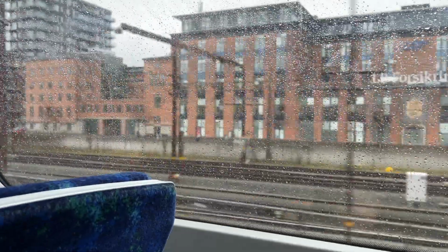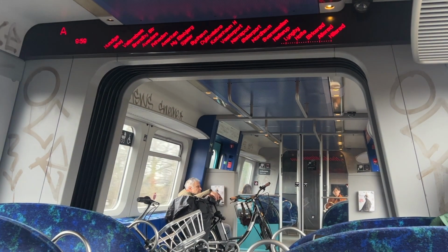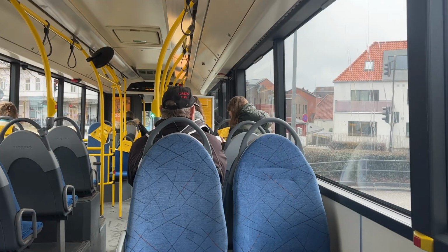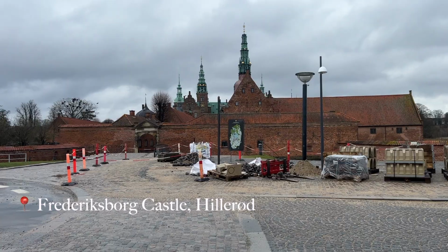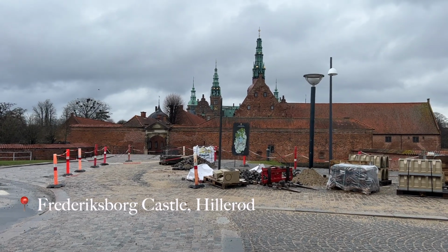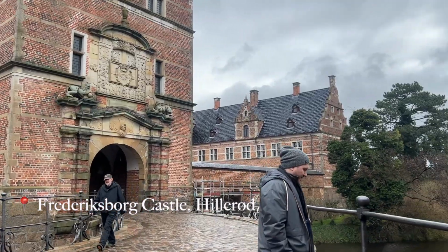After starting the day with a delicious pancake breakfast, we made our way to Hillerød, a town north of Copenhagen that's home to Frederiksborg Castle. To get here, you've got to take a train and then a bus, but all public transportation is included with a Copenhagen Card, which is basically a city pass that gets you around the capital region and into attractions like this castle.